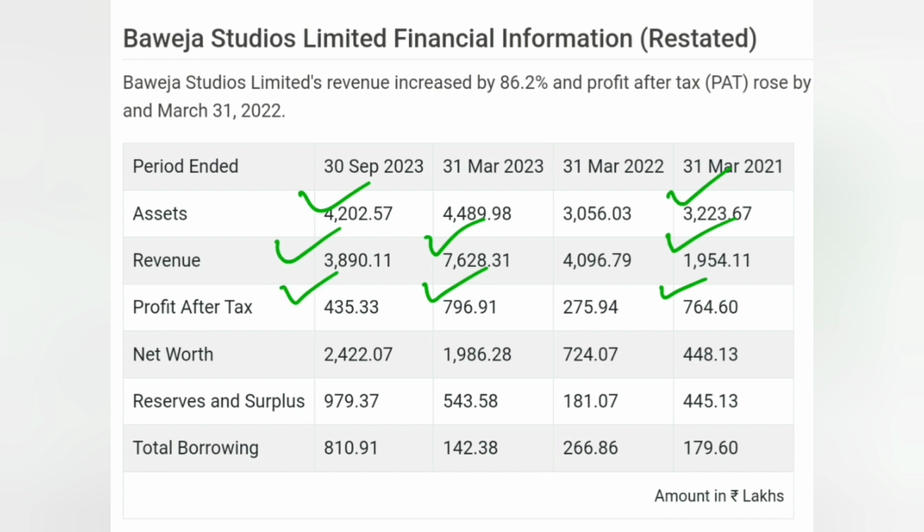435.33 lakh rupees. Also, we have seen growth in the company's net worth, which has increased from 448.13 lakh rupees to 2,422.07 lakh rupees in this year. The company's reserves and surplus have also increased from 445.13 lakh rupees to 979.37 lakh rupees in this year.